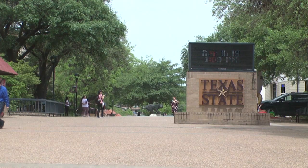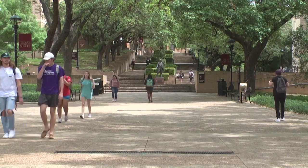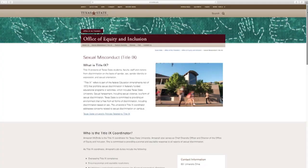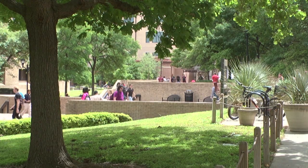Texas State offers multiple resources for sexual assault victims, such as the Student Health Center, counseling services, and Title IX. Title IX, amended in 1972, encourages sexual assault survivors to continue their education. They'll talk to both individuals, they'll talk to any witnesses, and then internally within the university, that Title IX investigator will come to a conclusion on if there was a person who basically violated our policy.